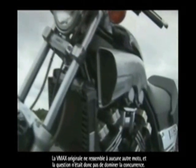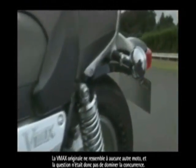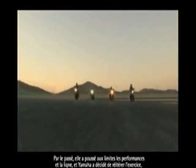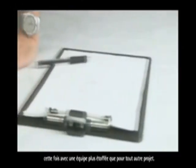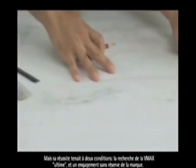The original VMAX is a bike like no other, so it was not a matter of staying ahead of the competition. VMAX had tested the limits of performance and design before, and Yamaha had set out to do it again, this time with a larger team than any other Yamaha endeavor. Nothing short of the ultimate new VMAX would do, and nothing short of a full commitment from Yamaha would make it happen.